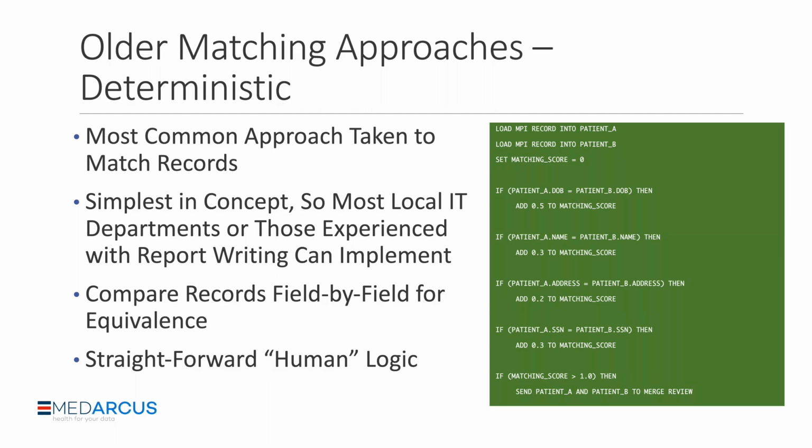that is, they're fairly obvious duplicates. The code sample I have on the right is just a mock-up, but it gives an illustration of the kind of logic that a deterministic algorithm would have. And because we can read it, it's in human readable form, you get a sense for how easy it would be to write it up in a report or have an IT department just do a simple little program to do some deterministic matching. Thus, it's done quite a bit in hospitals.